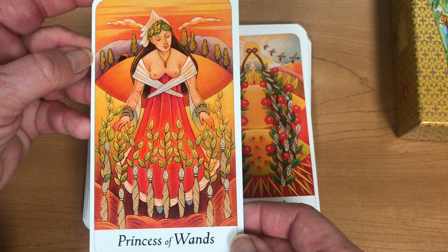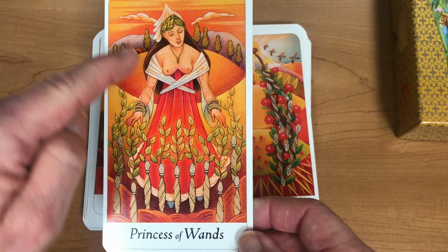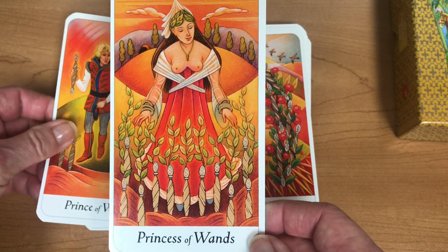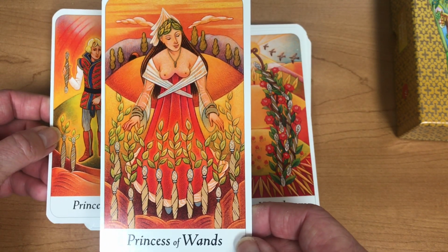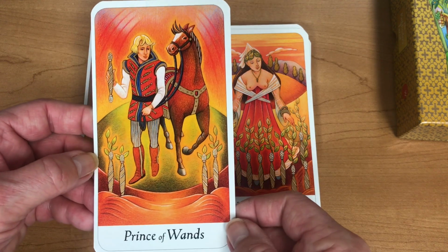The Princess of Wands. So she's earthily tending her garden, because princesses are generally associated with earth as well as their suit. So that's a nice card. Prince of Wands.